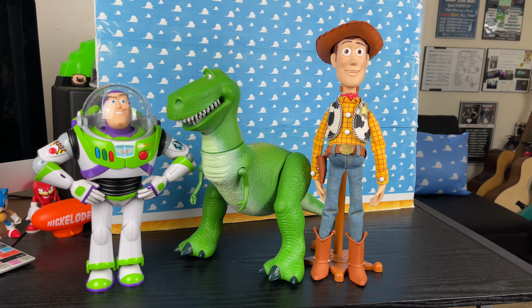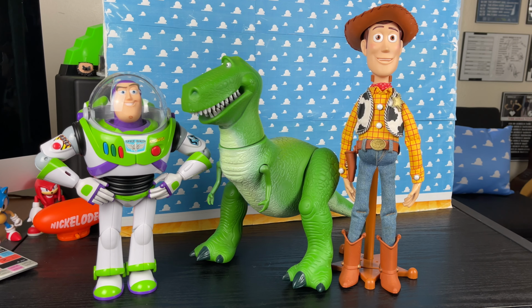For size comparison, here we have a Toy Story Collection Cloud Pattern Buzz, a Toy Story Collection Cloud Pattern Woody, and a Cloud Pattern Rex. This is how they scale together. I believe Rex is extremely movie accurate in scale and size, and it goes great with your Toy Story collection toys. Perfect scale. It's one of my favorite toys in this whole Toy Story collection, to have this Rex join Woody and Buzz.